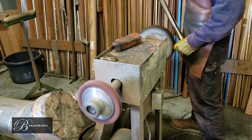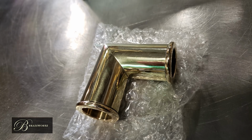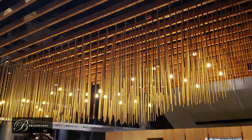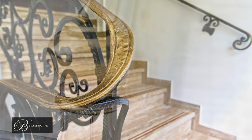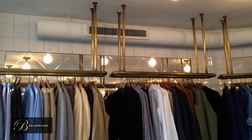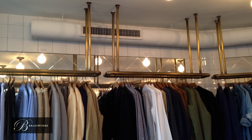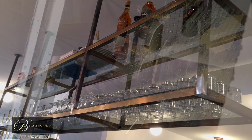Regardless of whether you're a seasoned contractor or just looking to do a bit of DIY home improvement, Brassworks has everything you need for your next project, including handrails, footrails, closet and curtain rods, shelving components, custom beds, door pulls, and so much more. Brassworks provides off-the-shelf solutions as well as custom fabrication.